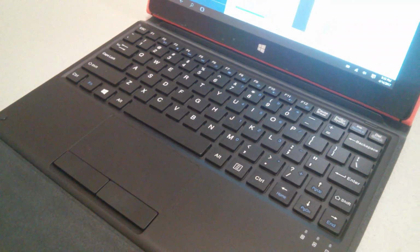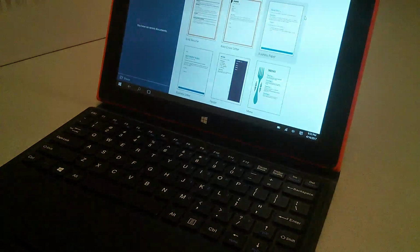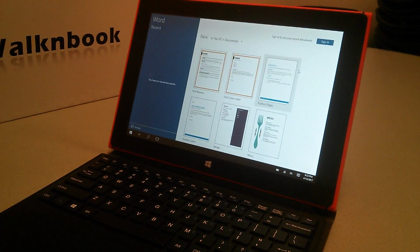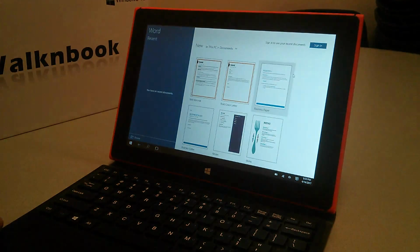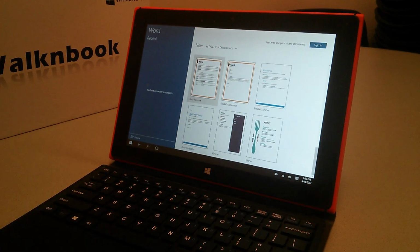So although it isn't a backlit keyboard and the keys are a little bit small, I was overall impressed by how it was designed. Since it is magnetic and it doesn't use wireless Bluetooth technology, you don't have to ever charge the keyboard, and it works basically as you just plug it in. So it's really easy to use and, of course, a great tool for productivity.